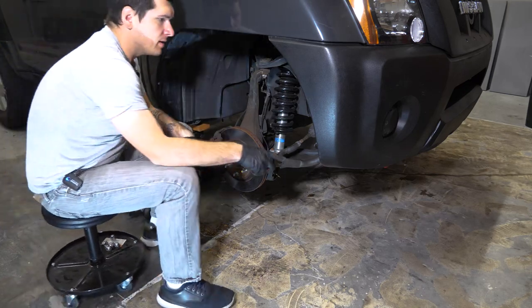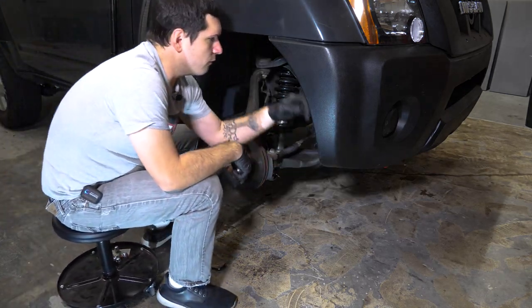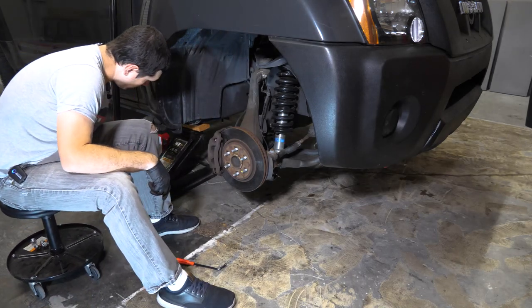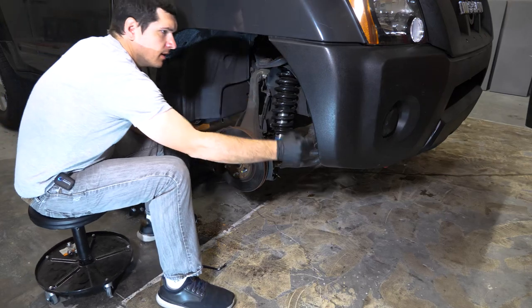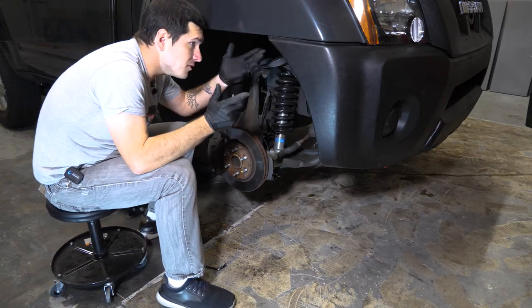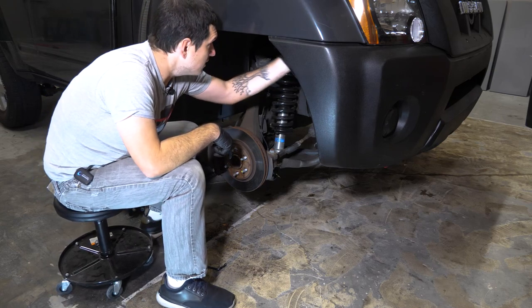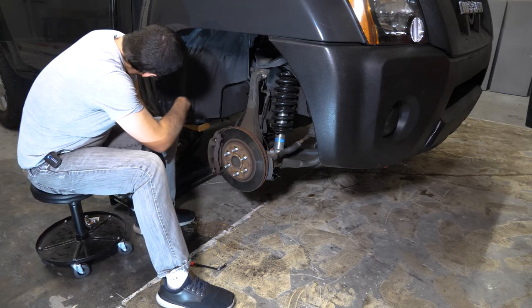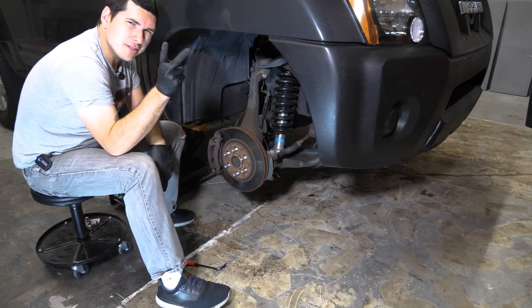Excellent, nice and easy. Now in here we have 4, 6, 8. There's 8 screws we need to remove from this wheel well cover. And generally there's body panel clips, but mine always seem to be missing. Oh, there's one right here. I think there's going to end up being 2 body panel clips.